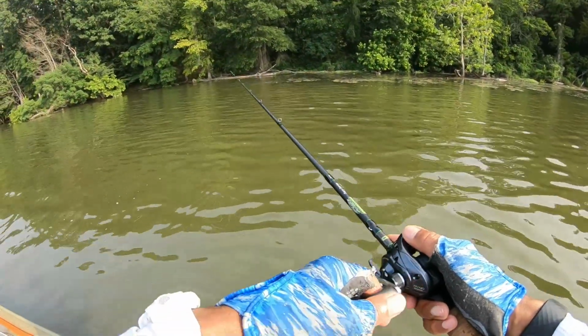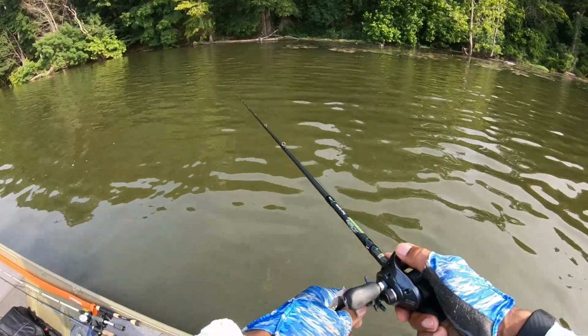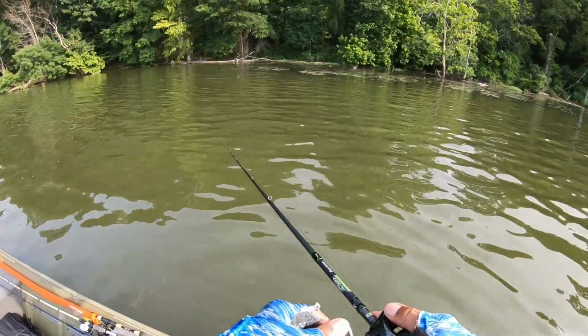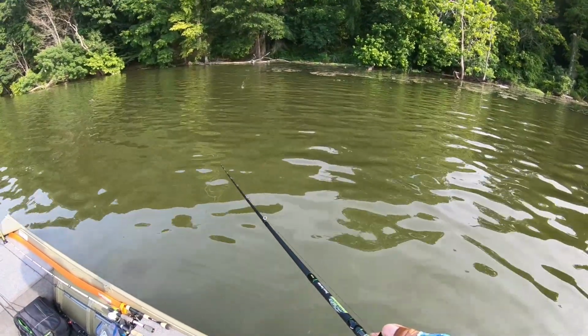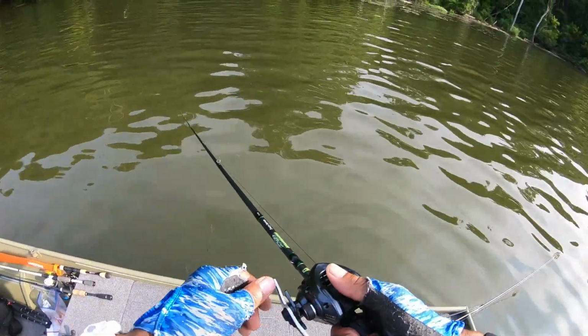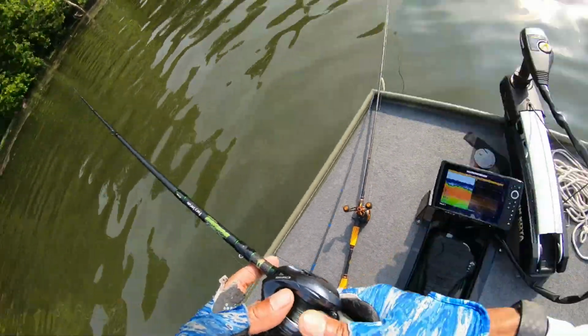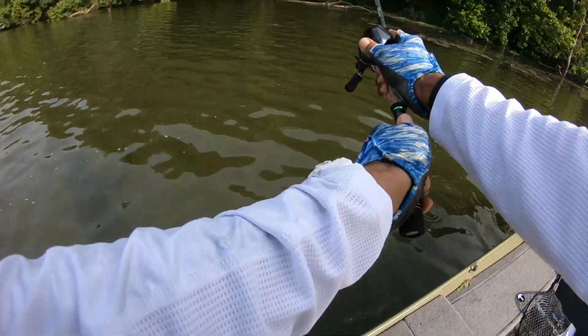Oh, another one, just missed it. Oh, we got some fire over there, guys. All right, I'm going to get you back in there. Oh, you missed it completely. Are you blind? Big old plopper. Oh my gosh. All right, I think I found a little hot spot here. Let's go ahead and mark that. That would have been a back-to-back cast. That would have been sweet. Get you in there.